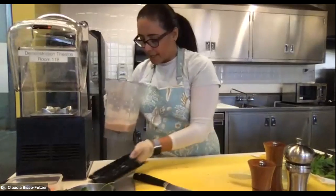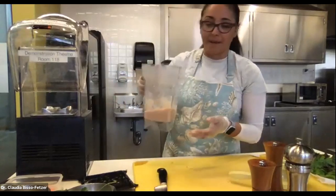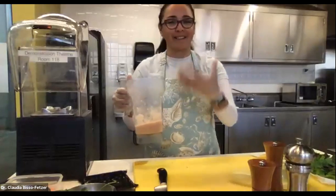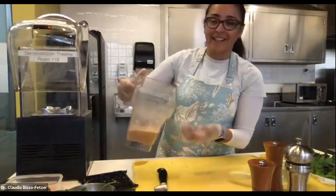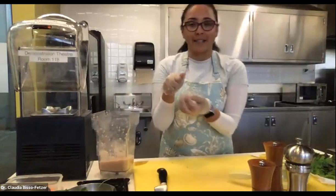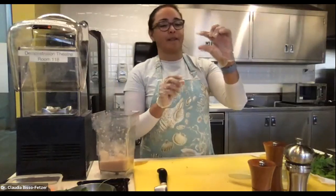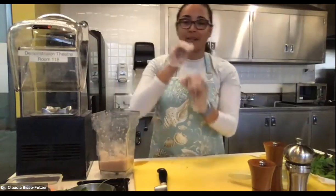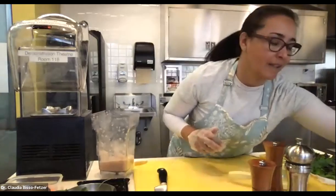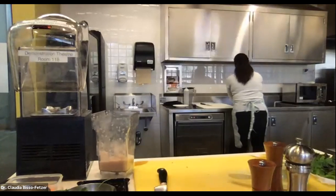So I just wanted to show you. Oh, it smells delicious. All the flavors just came out. It's really, really nice. And if it's too thick, you add a little bit of the fish stock, and then you put it in a little glass, like we call it shot, and you can drink it before you mix all with the seafood just waiting.